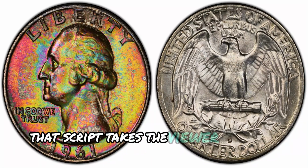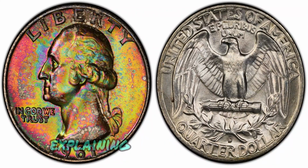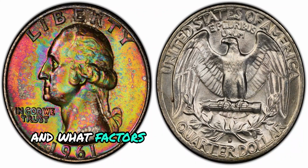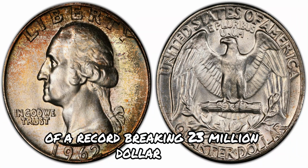That script takes the viewer through the fascinating history of the 1961 quarter dollar, explaining its potential value and what factors make certain coins extremely valuable, leading up to the exciting possibility of a record-breaking $23 million coin.